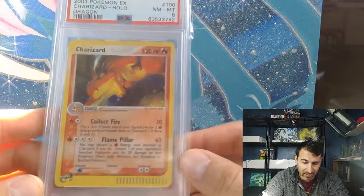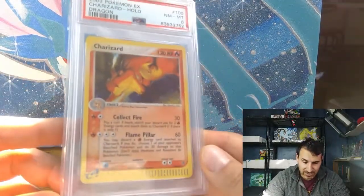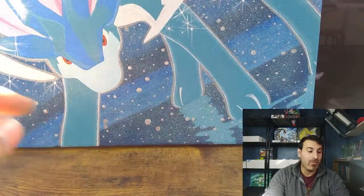And I don't know if that was on the card beforehand. I should have taken pictures, especially of an Express sub. I should have taken some pictures of it because I don't know if that was there prior to that.